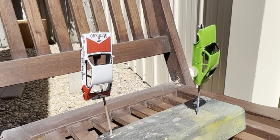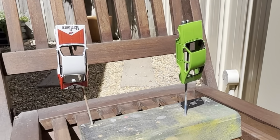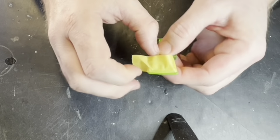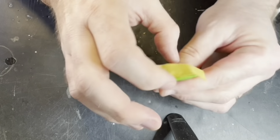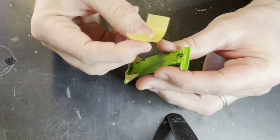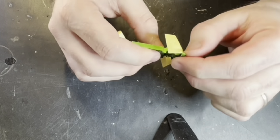So all the decals are on and they've both been clear coated and they're getting a healthy dose of the Queensland sun, best sun in all the world. Masking the street car off for chrome bumpers, I also did the same with the rally car, and of course, looking at the pictures later, I realised the rally car didn't have a chrome bumper on the front, it had a white bumper, and so I apologise for that oversight.